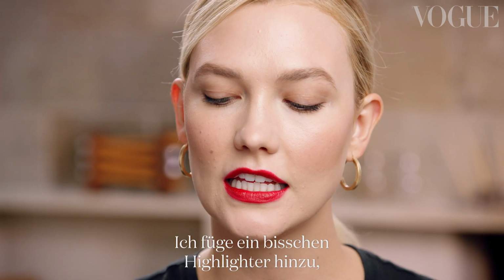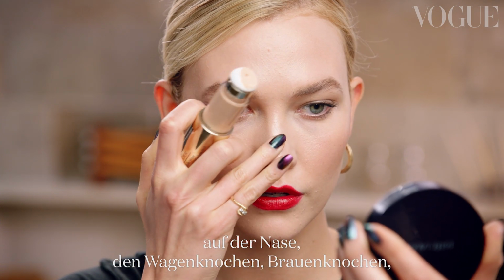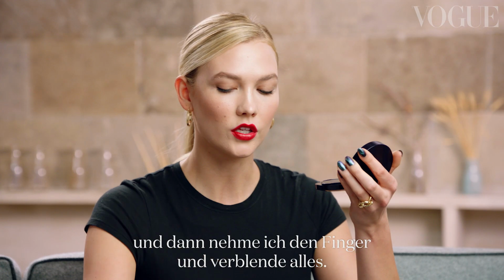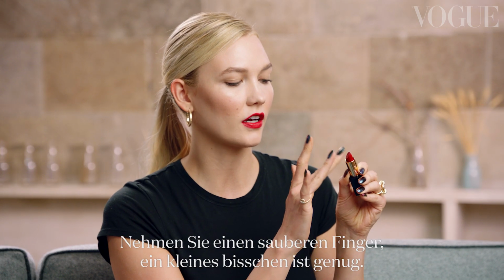I'm going to add a little bit of highlighter, highlight the nose, do the cheekbones, brow bone, and then you want to use your finger and blend it in. I love using the same lipstick for my cheeks, so use a clean finger and a little bit goes a long way. Dab it and really lightly add a touch of red to the tips of the cheeks.